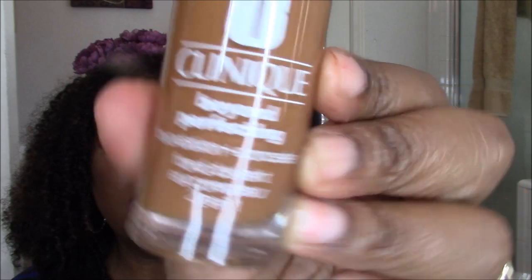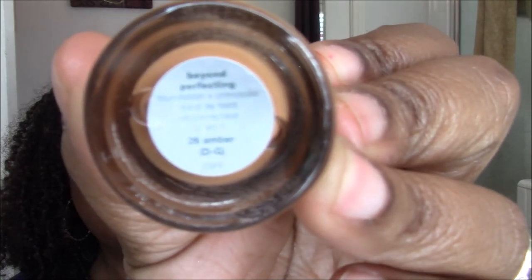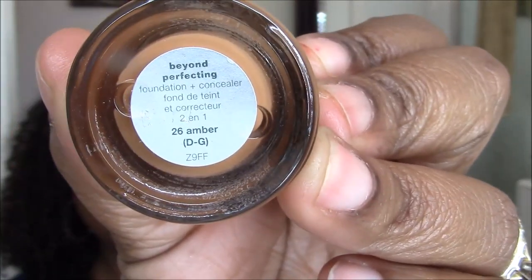And this one is in the color 26 Amber, I think that says. I'm not for sure. I love both of these foundations. Again, it makes my skin look healthy, flawless. It goes on matte. I'm an oily girl, so the oils will come out during the day, but these are two of my favorites.